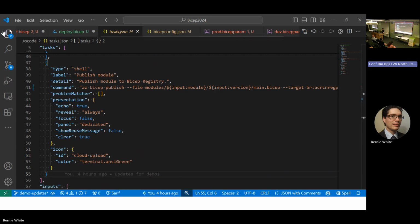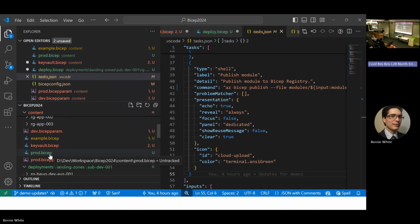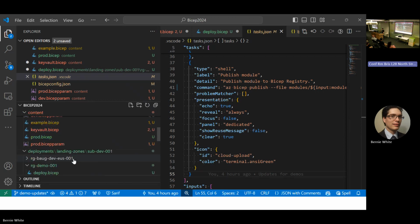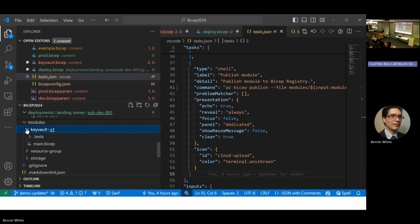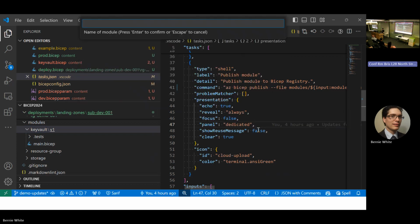The cool thing about them is that in VS Code, they're really helpful for scenarios like this. In an enterprise environment, if we're going to publish to prod, we're probably going to go through source control and peer review and all those good things, right? But for a development environment, I've got my Key Vault module here and I want to push that to my environment, so I run publish module. What's the name of the module? It's called Key Vault, right?